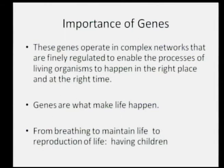So what's the importance of genes? Well, genes are complex networks that are regulating and enabling all the processes of living organisms to take place, and take place not only within the particular species, but at the right time as well. So genes are what really make life happen. You can think of it from breathing all the way to reproduction. In whatever aspect you can think of life, we need this genetic expression from our DNA in order for life to continue.